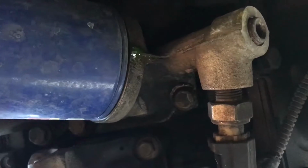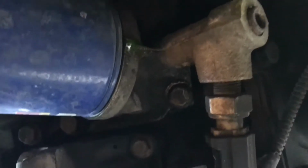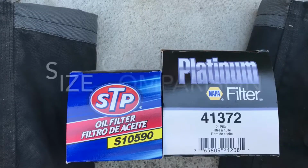You know, so, it's like I thought. Hopefully it just don't get bad, because if it gets bad, I got to drain the coolant.